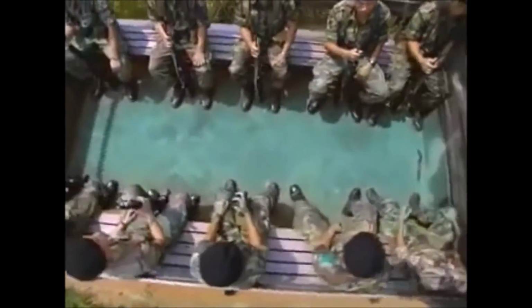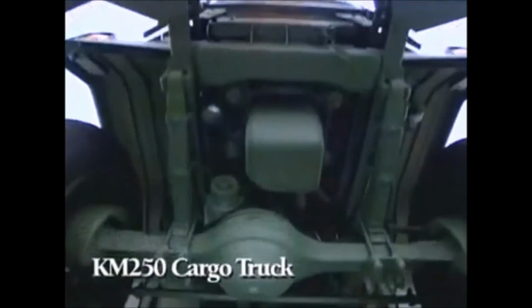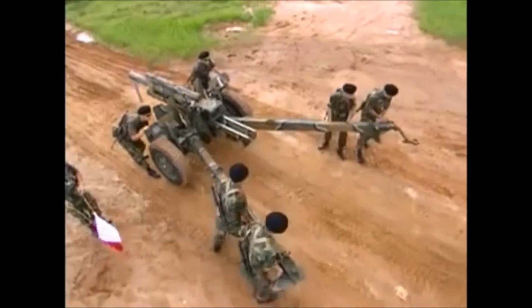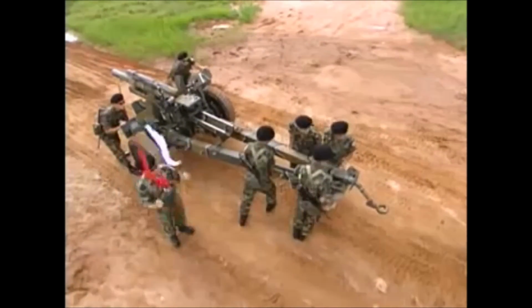The 2.5 ton series. The standard vehicle of the 2.5 ton series, the KM250 cargo truck. The frame consists of 8 cross members, and the rugged body is strong. The vehicle can accommodate up to 22 people. It is equipped with a pintle hook for towing heavy cargo trailers and 105mm howitzers.